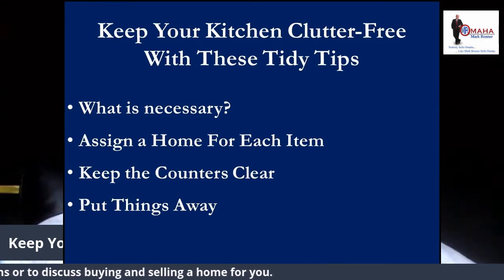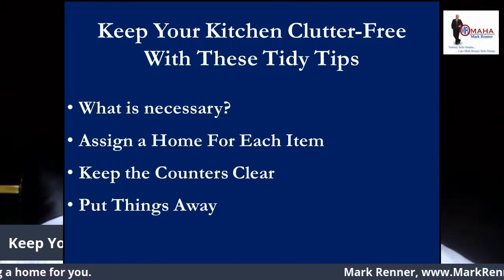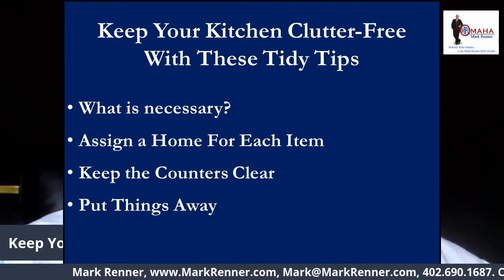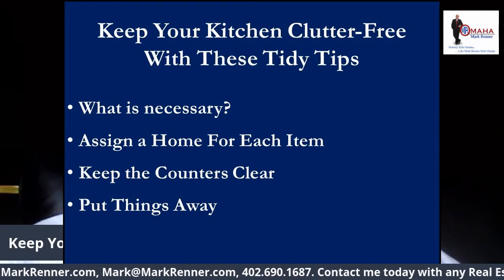And assign a home for each item. The kitchen is a place to store items that you use for cooking and eating, not for your keys, mail, shoes, and other items. So designate a spot for every item that belongs in and out of the kitchen.